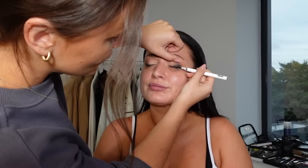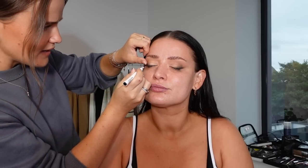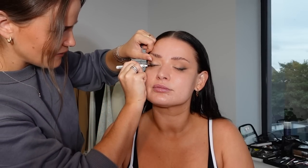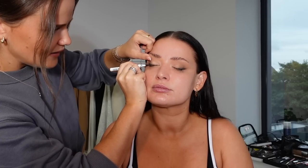I also always line the lash line with eyeliner, because when you do a half lash, if you don't have that really fine line by the lash line, it looks a bit disjointed in my opinion. So look up for me, and I'm just wiping up all the residue.